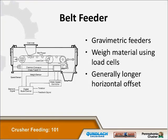Another popular crusher feeder is a belt feeder. Belt feeders spread material across the crusher width and control the rate to the crusher by weighing the material on load cells along the feeder belt. Changes to the crusher rate are done by changing the speed of the feeder. Generally, these feeders have a longer horizontal offset from entry to exit point on the feeder.